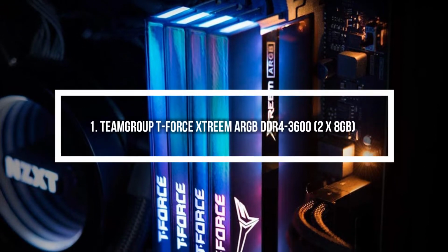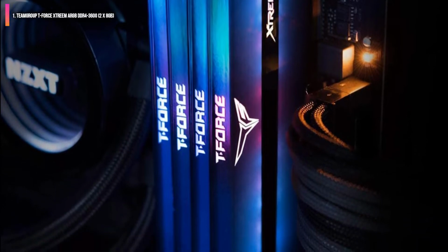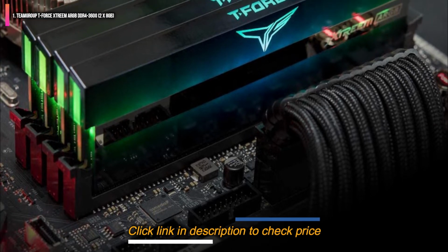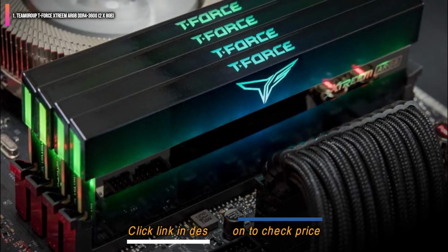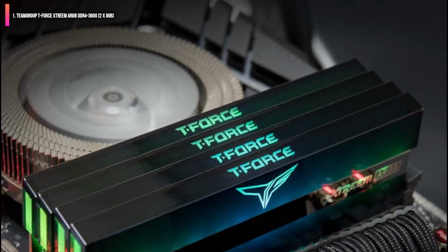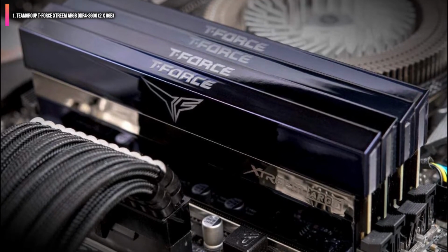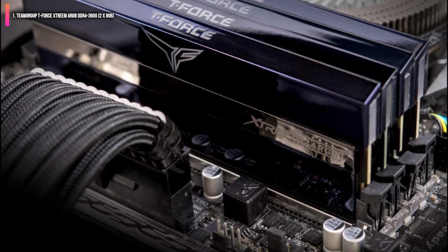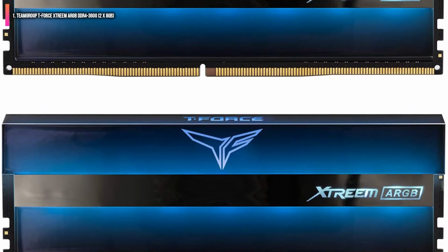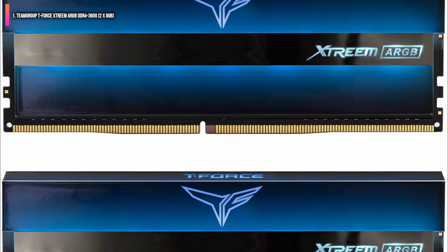Number 1 on the list is TeamGroup T4 Xtreem ARGB DDR4 3600 2x8GB. TeamGroup did a great job with the Xtreem ARGB DDR4 3600 C14 memory kit. It certainly ticks all the right boxes. The memory kit looks fantastic when lit up or powered down and performs equally well. The Xtreem ARGB is the fastest DDR4 3600 C14 memory kit that we've tested so far. The memory market only has a handful of DDR4 3600 C14 memory kits at the 16GB 2x8GB capacity.